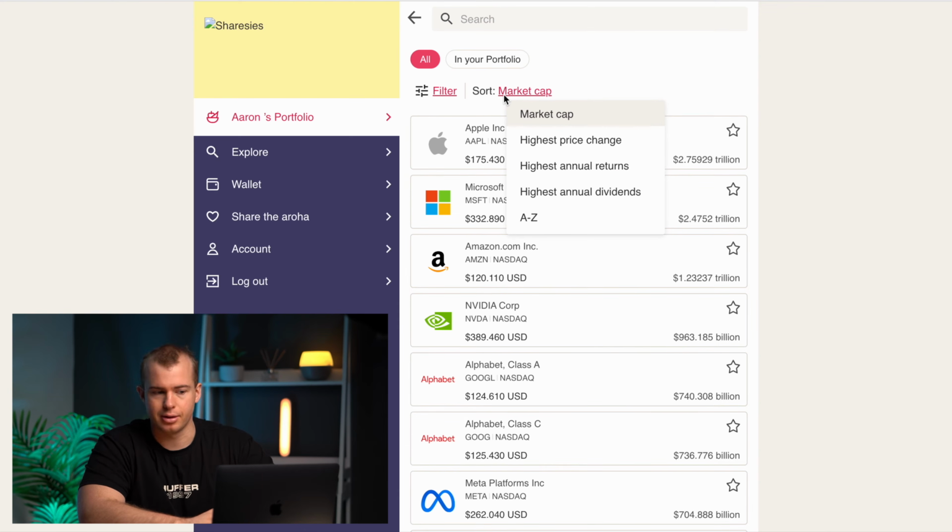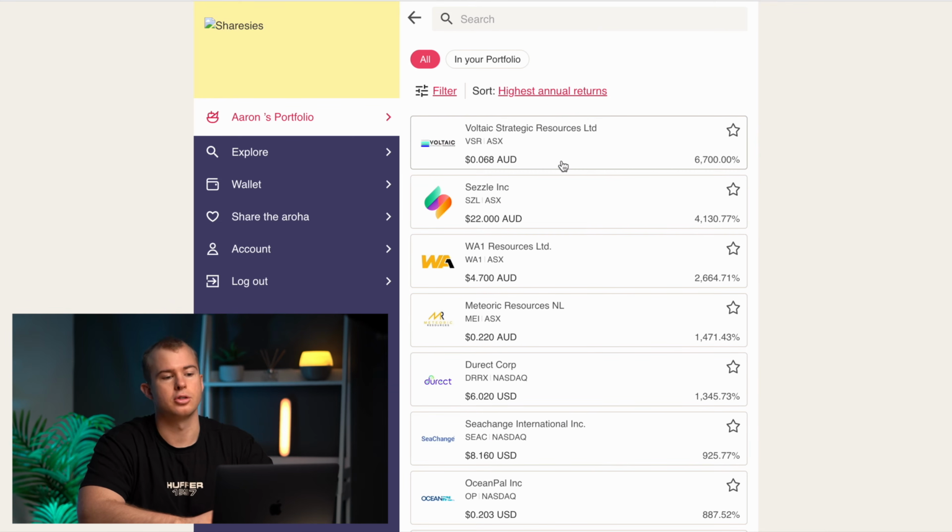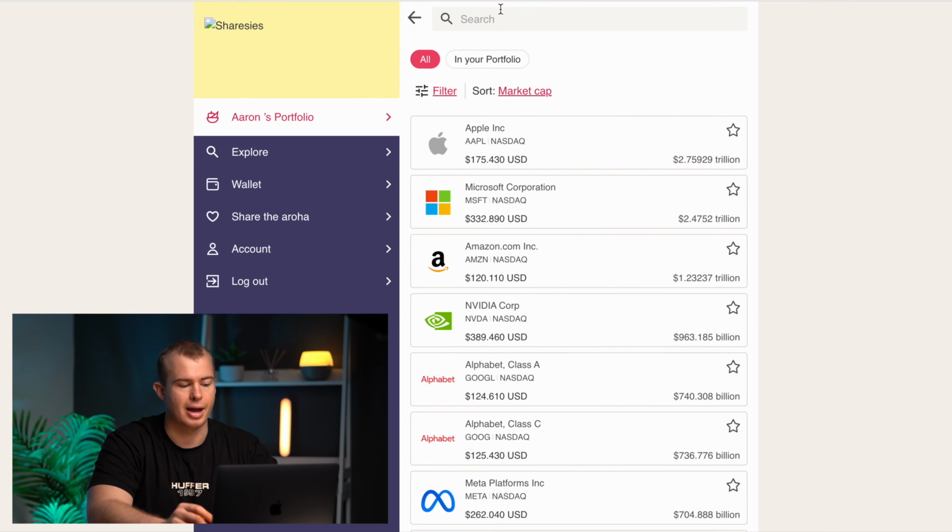And there's a lot of other different options you can do, like the dividend amount or the highest annual average return for a business. So I'll just stick with the market cap for organization, and if Apple wasn't at the top, I could just type it in and then search for it here. So there we have Apple.